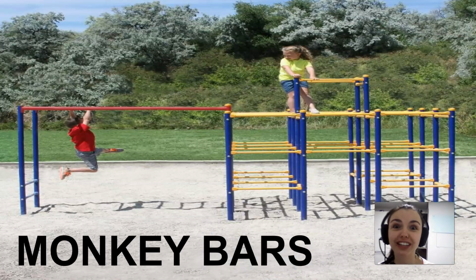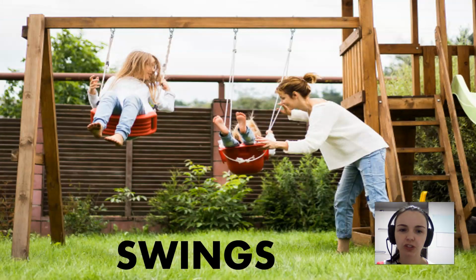Ooh, this is super fun. These are monkey bars. Do you like the monkey bars? Look at this girl. Oh my God, look at this boy. Wow. What colors can you see here on these monkey bars? We have blue, I can see red, and I can see yellow. These monkey bars have three colors. Wow, very nice. What else in this playground?